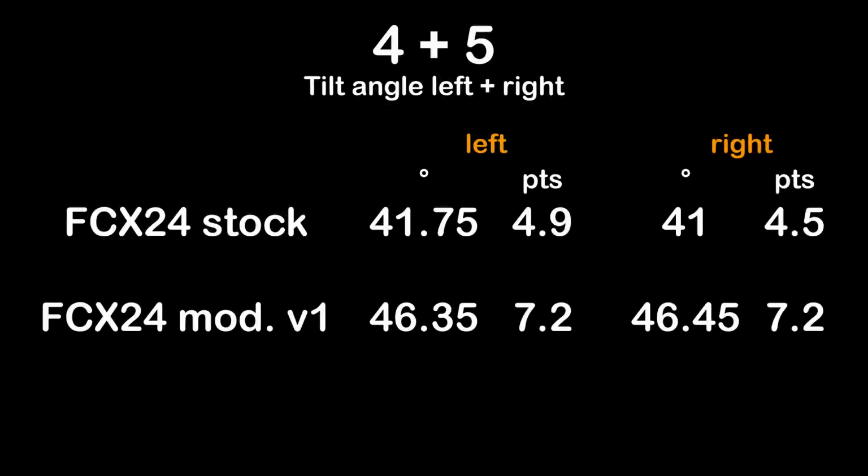And here the results of tests 4 and 5, tilt angle to the left and to the right in detail. The stock FCX24, 41.75 degrees to the left and 4.9 points for this, and 41 degrees to the right and 4.5 points for this. And the modified FCX24, 46.35 degrees to the left and 7.2 points for this, and 46.45 degrees to the right and also 7.2 points for this. This is an absolutely top result.